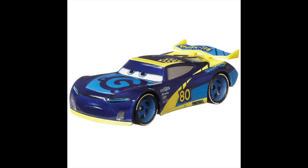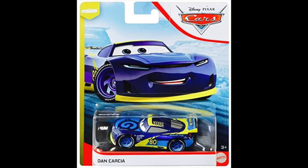Up next, also from episode 8, Next Gen Gaskets, who of course was released as Dan Garcia in an Amazon exclusive, I want to say it was a 10-pack, and that pack was released in later 2018. Dan was then re-released as a single in 2020.